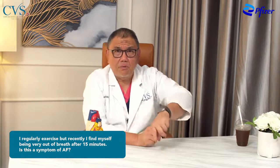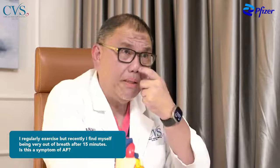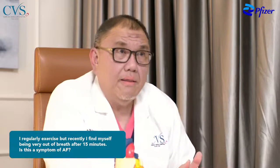Even a heart rate monitor like Fitbit can tell you that, suddenly, you said, I was playing badminton, the first 10 minutes my heart rate was 120, 130, suddenly it went up to 200. That is abnormal. So if you find that suddenly your heartbeat goes fast, there is a possibility, I'm not saying it's AF, that there is some irregular or abnormal heart rhythm. So you need to try and detect it more accurately. And if it is atrial fibrillation, then yes, you need to come for treatment.